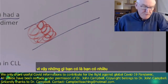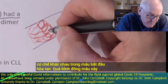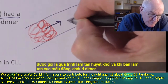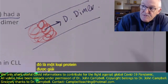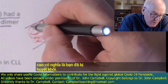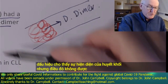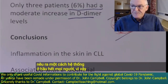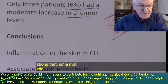So what you have is various mechanisms in the blood that start to dissolve this blood clot, a process called thrombolysis. And when you dissolve the blood clots, the D-dimer is one of the things that's released. It's a protein that's released as the blood clot dissolves. So if the D-dimer levels are high, that means you've got thrombosis because the body's trying to get rid of the thrombosis, but it's a marker for the presence of thrombosis. But that wasn't systemically raised in most people. So it's saying that systemic thromboembolic complications were not really a big issue.